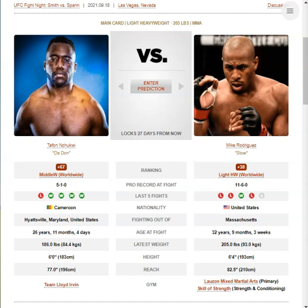Alright, so we have Tafon Nchukwi, who's moving up to 205, or back up to 205, and he's facing Mike Rodriguez. So Mike has a 4-inch height advantage and a 5.5-inch reach advantage, and a lot of guys are going to have that on Tafon, on the frame that he has. Well, maybe not the reach advantage, but definitely the height. In regards to the striking, for Tafon, he's able to strike in either stance. He's primarily southpaw though, same with Mike Rodriguez. Both are southpaws really, naturally.